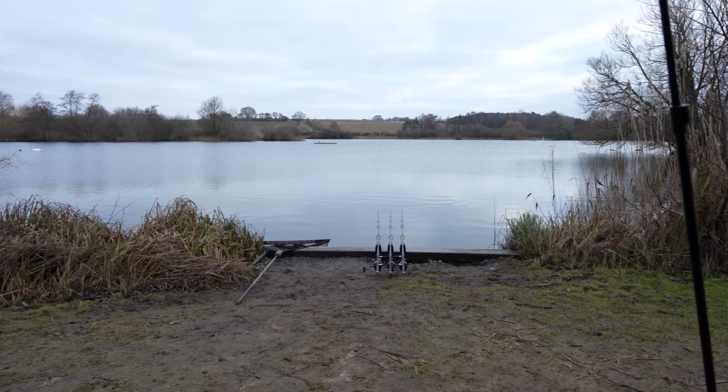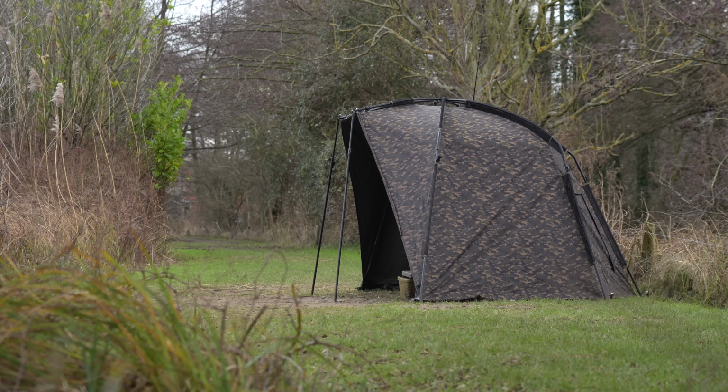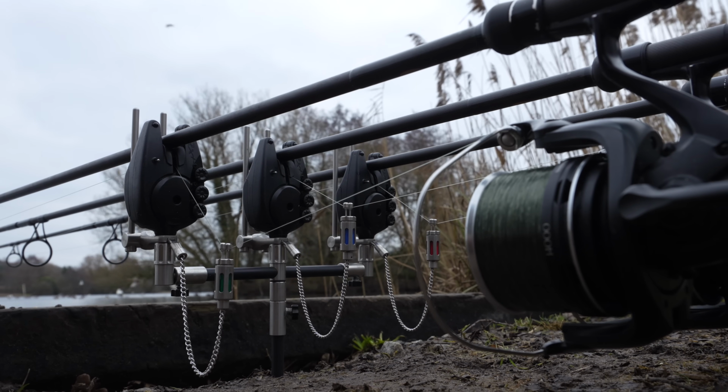Just sitting here now, soaking up the views. Lovely day, got the old shelter up. No more tench to report, but it has only been sort of 15-20 minutes since I put the last one back, so you never know.